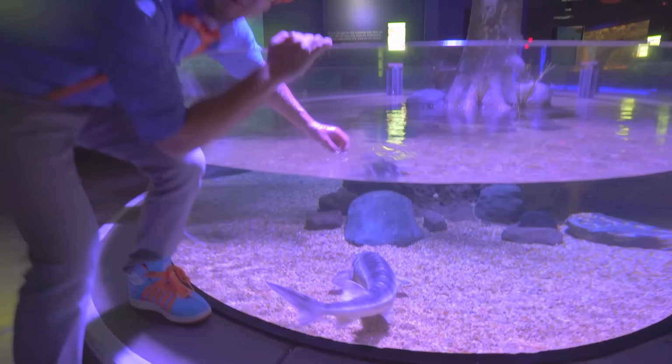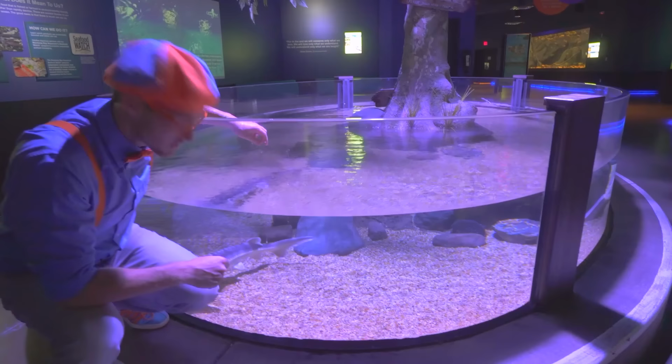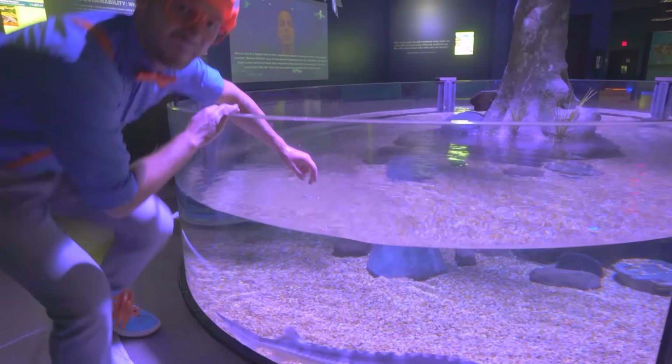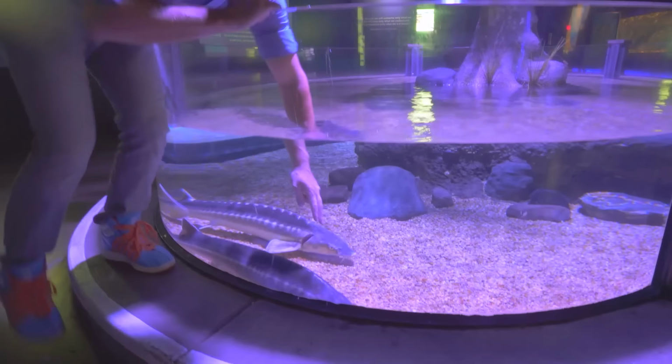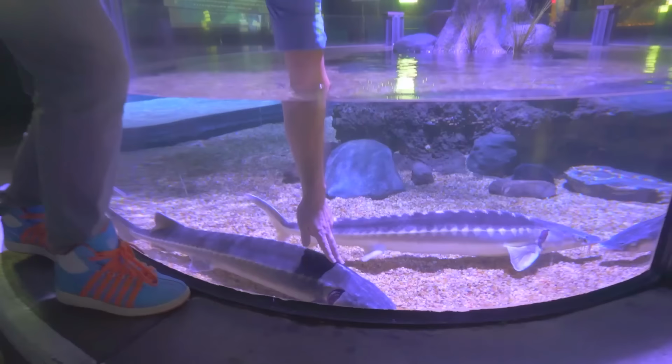Oh, did you see that? I just used two fingers on the back of the head in the back of this Russian sturgeon. Oh, it looks like he liked it. Whoa, it feels so cool. It's hard. It also has kind of a layer of a slippery sludge on it. It helps keep all the parasites away. Oh, here's another one. That is awesome!